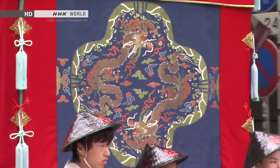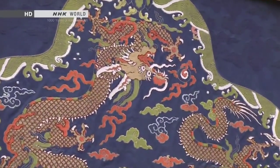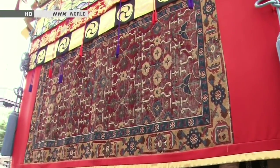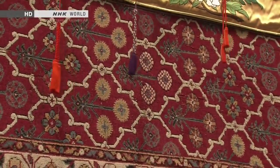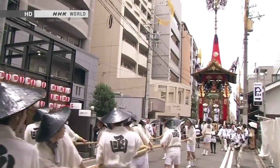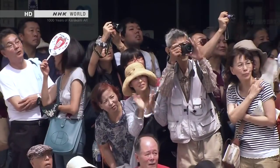This design featuring dragons has its origins in China. Another combines geometric patterns from Persia with a floral design from India. These motifs were brought to Japan through Eurasia. During the festival, people pray for happiness and good fortune.